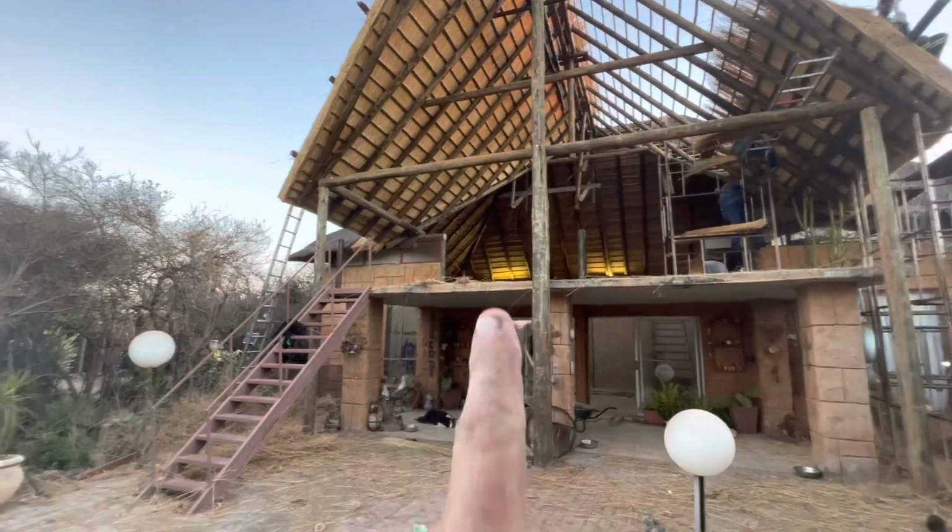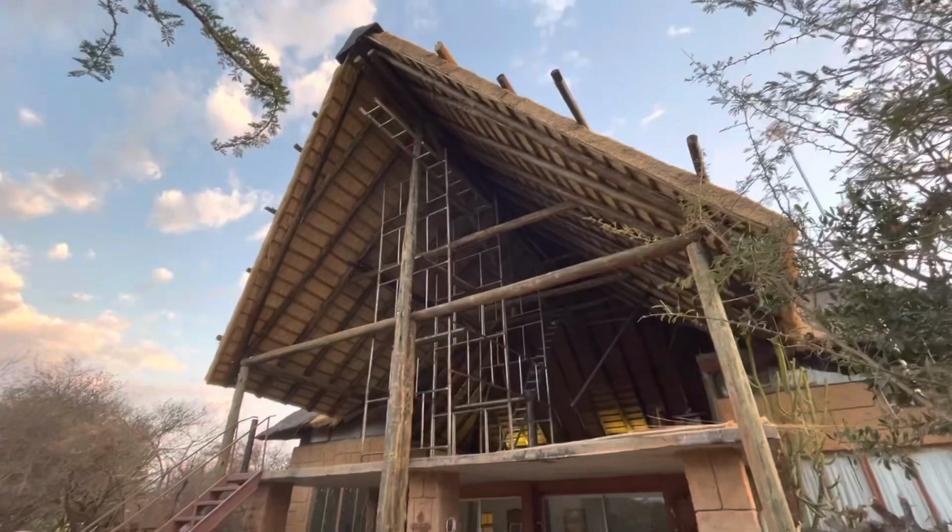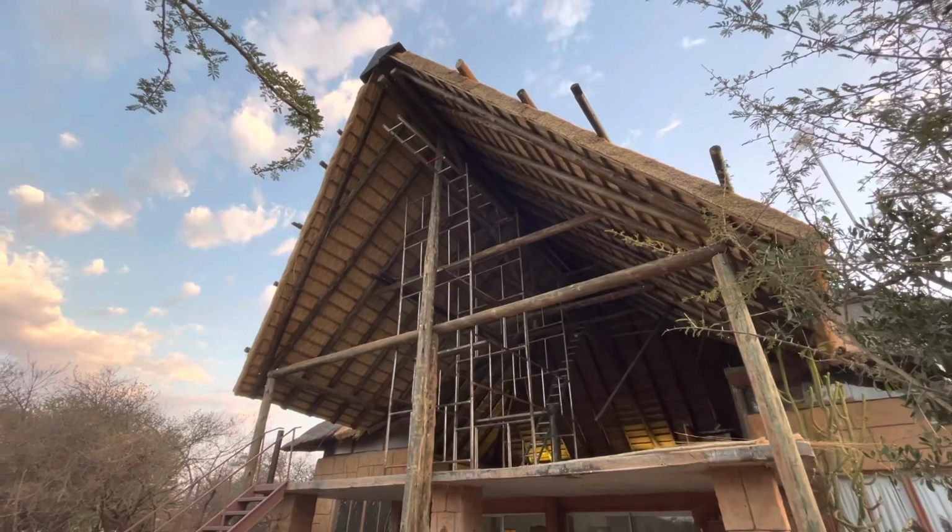And then in the front, we're going to build a deck that comes out about 2 to 3 meters so as to join the inside and the outside.